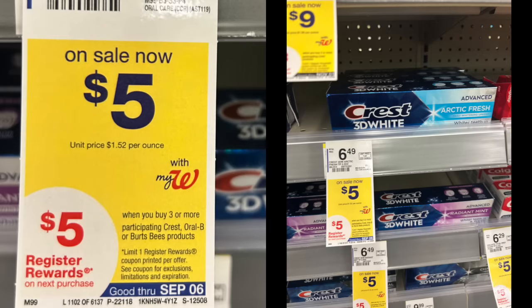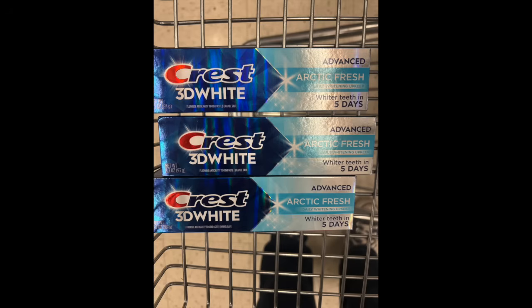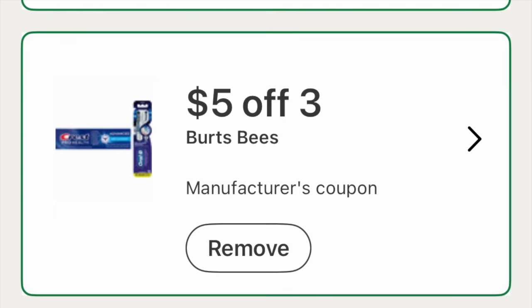Another super deal this week is with the Crest. Certain ones that are part of this promotion of buy 3, get a $5 register reward. And this one worked for me. It's called Arctic Fresh Advance, this one. So I grabbed 3 of them. There's an IBOTTA offer for $3 back. And we also have a 5 off of 3 digital coupon. This one, make sure you have it locked and loaded for this deal.